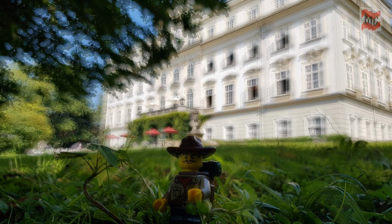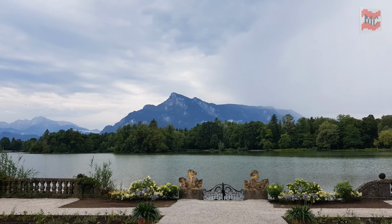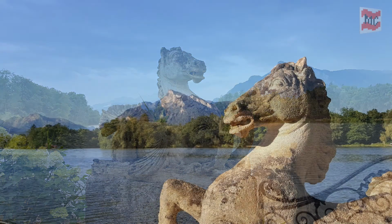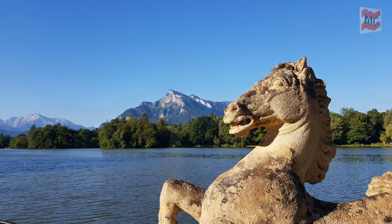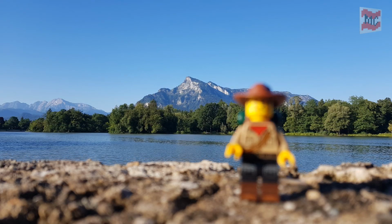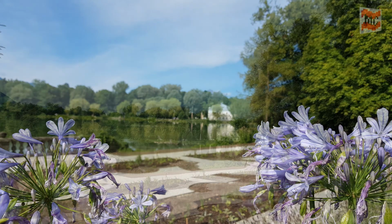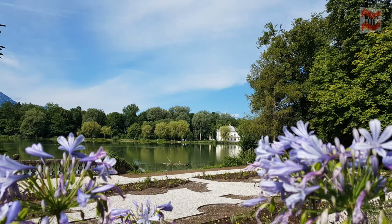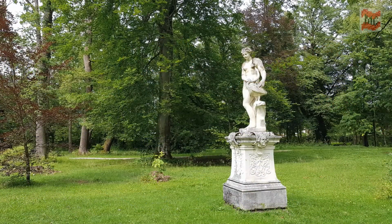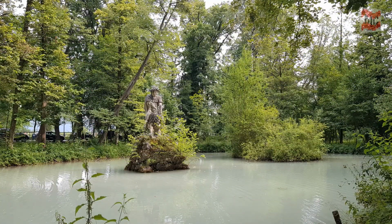The garden and the view at the castle is fantastic, and on the other side the view at the Untersberg. Every day you look at it, it looks a bit different, never the same. Really fascinating with the changes of weather, and yeah, it's just great. And the big pond is also just so peaceful. It's just great to relax there and have a walk through the park.